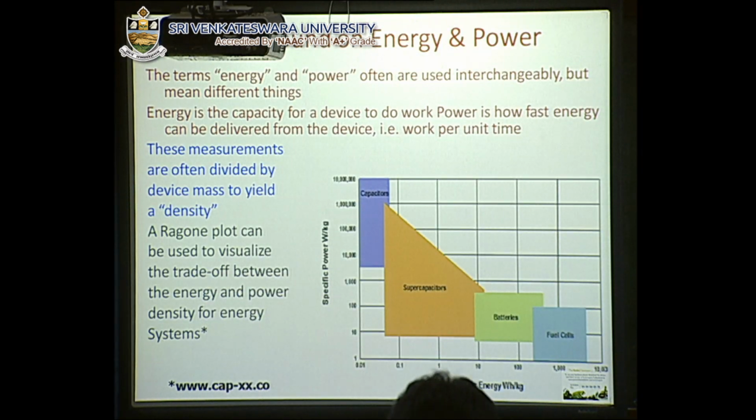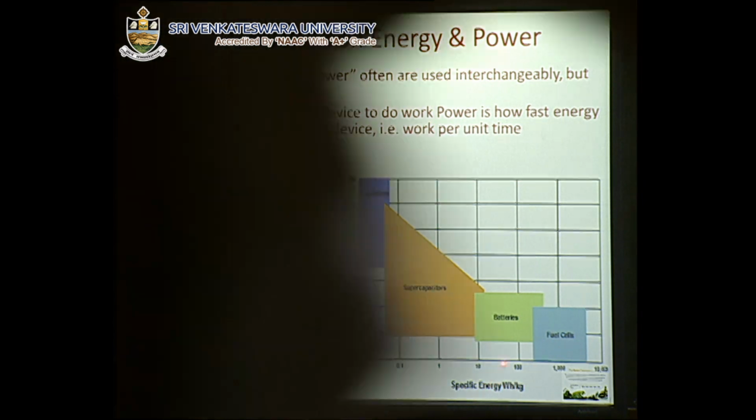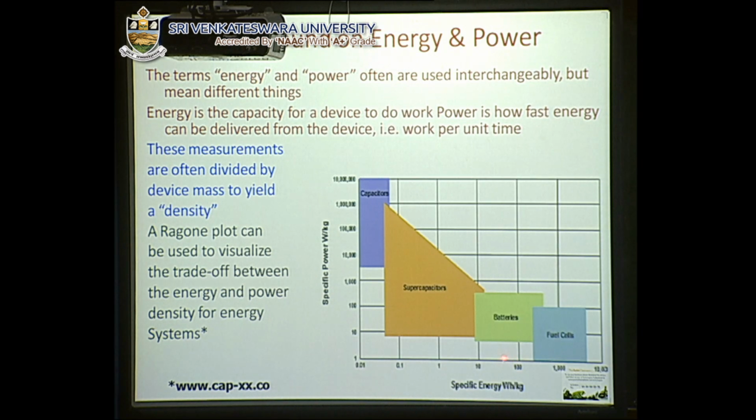If we compare the different types of devices available in terms of a Ragone plot, where we plot specific energy versus specific power, you can see fuel cells are the best option for applications which require high specific energy. But for applications which need high specific power, capacitors are the best. You can see the supercapacitors occupy a major chunk of this Ragone plot.